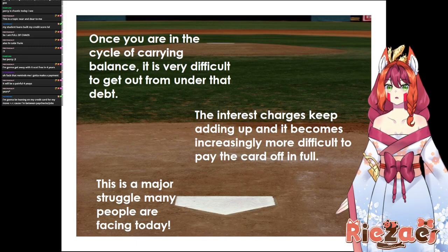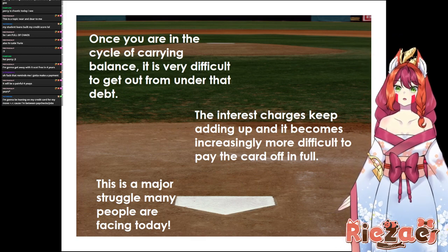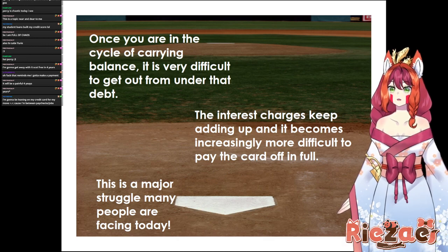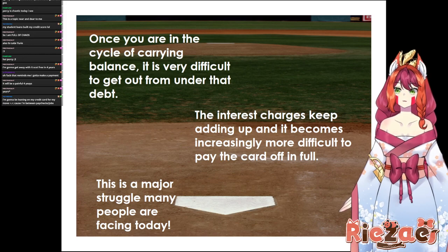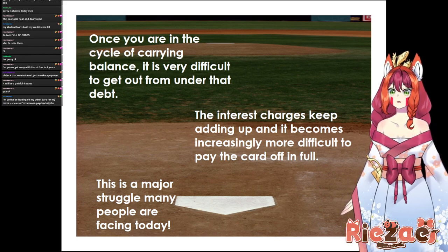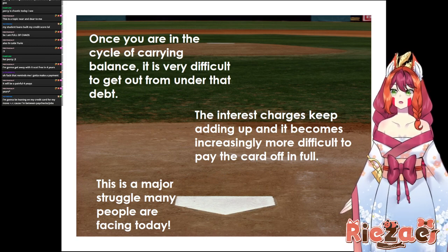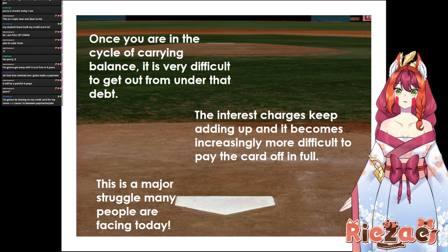So, this is where you get fucked with a credit card. Once you are in the cycle of carrying a balance, it's insanely hard to get out from under it. That is because most of the interest charges compound monthly. That means you will be charged an interest rate each month based on the balance that is carried over when the billing cycle date renews.